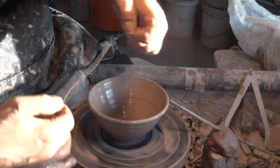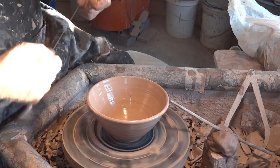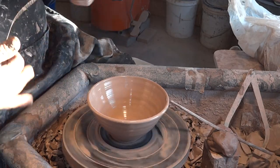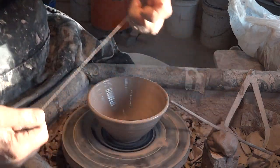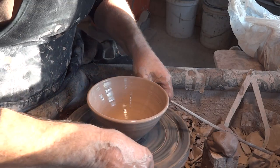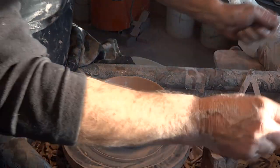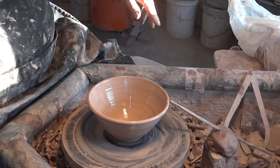Okay? All right, so take your cutoff wire, and as you grab it from here, you're automatically going to clean it between your finger and thumb. Now with your thumbs down on the wheel head, and with the wheel head going round, cut through, okay? With the wheel head going round.